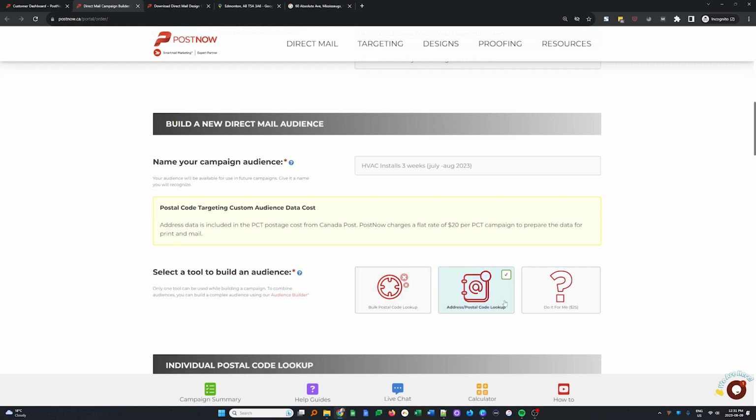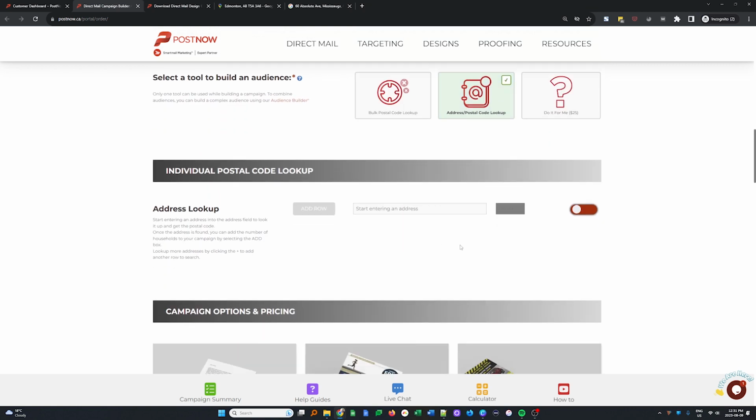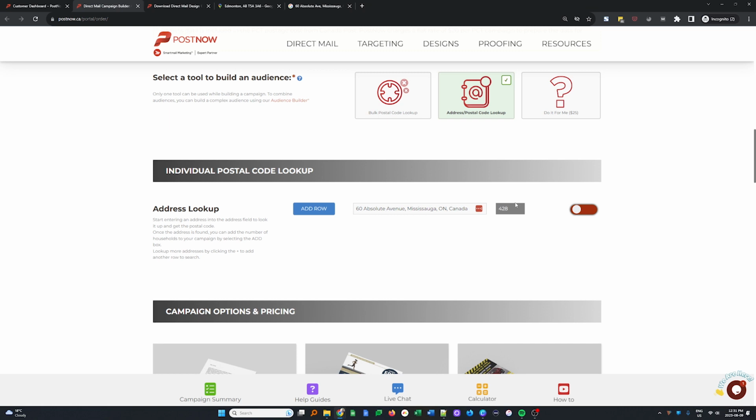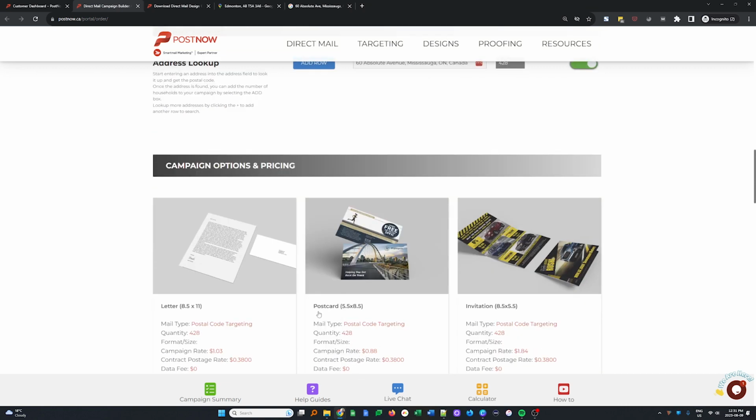So I'm going to pop over to this option, and my bulk tool is all gone. I'm now left with an enter an address field. And so we were looking at that 60 Absolute Avenue. So I'm going to look that up. So Poughkeepsie Absolute Avenue, and it'll automatically find the postal code and get us the count of 428 residences in that building. If I want to include this in my audience, I'm just going to select the toggle here to green to include it, and it'll update my postcard count or my quantities down in the bottom of my pricing here.